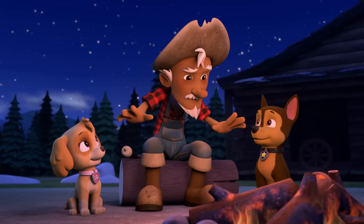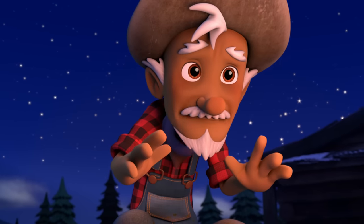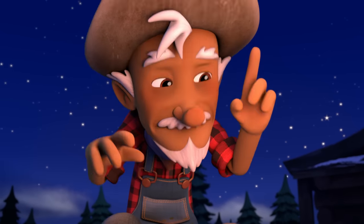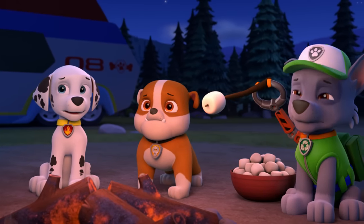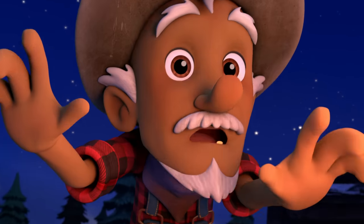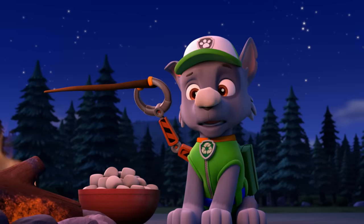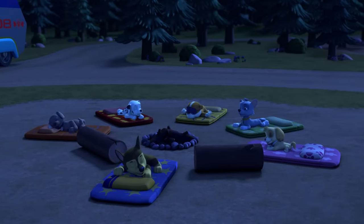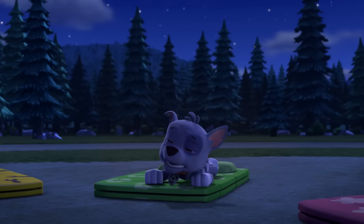Back in the day, whenever there was a full moon, people got real careful about going outside. Because that's when it could come creeping and a peeping and a prowling and a howling. They call it the wild werepuppy! Green means go to sleep.